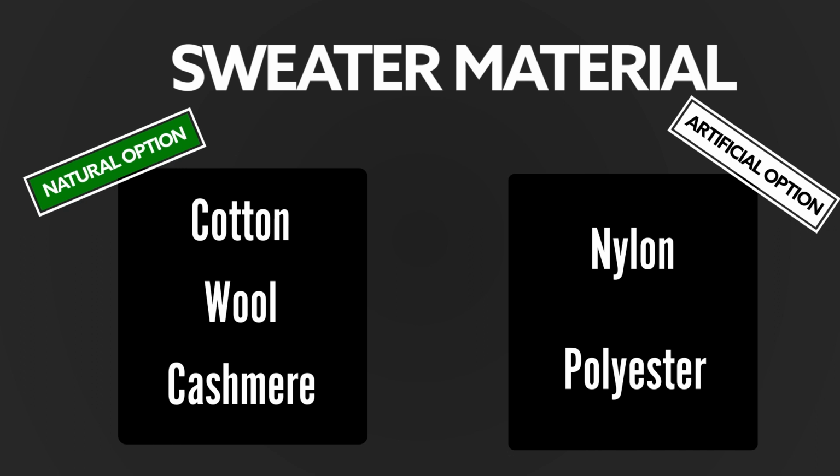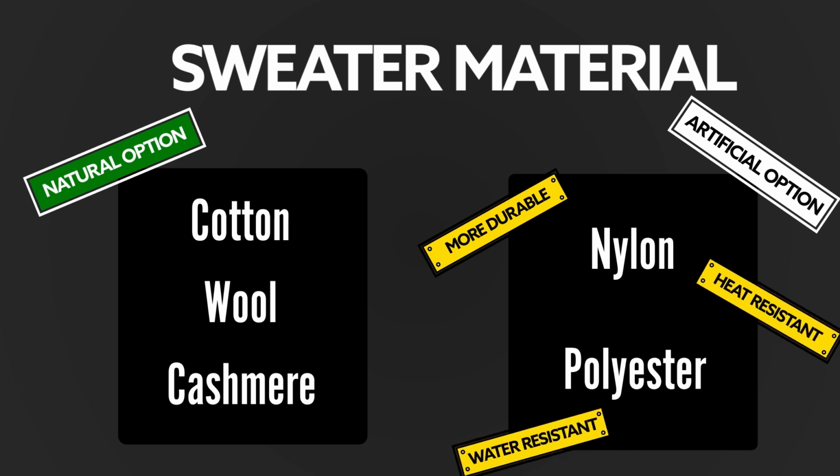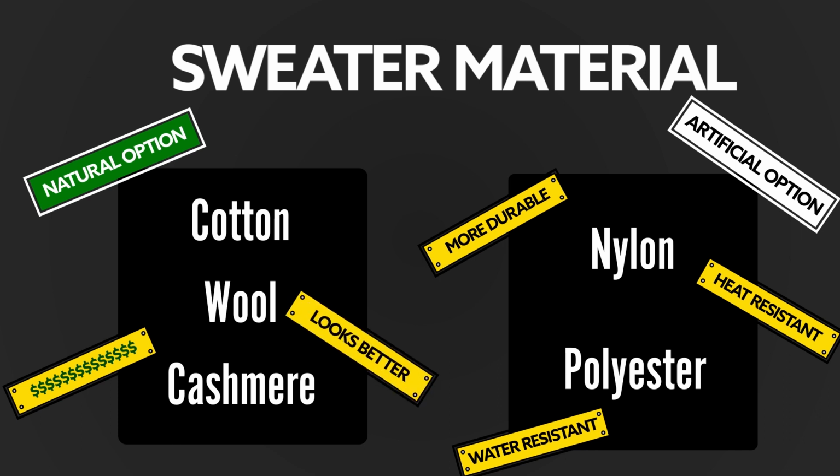So if you went for the synthetic or the artificial option, then the thing is your sweater will definitely have more durability. It'll be more resistant to heat and washing, and it'll be cheaper also. But on the other hand, if you were to go for a sweater that is made from natural materials, it'll be slightly more expensive. There's no doubt about it. But at the same time, a sweater made from the natural materials will have a better fall and a better appearance than one that is made from the synthetic materials.